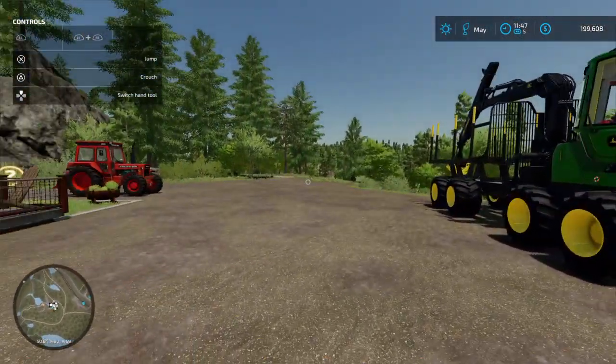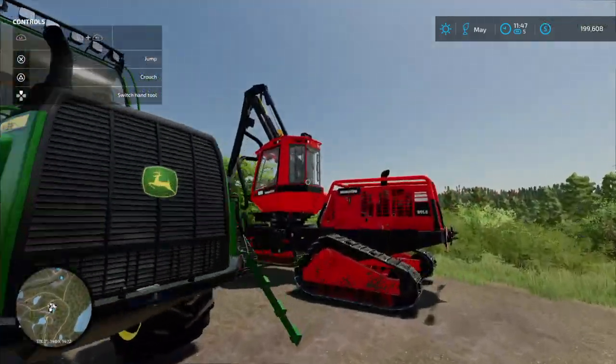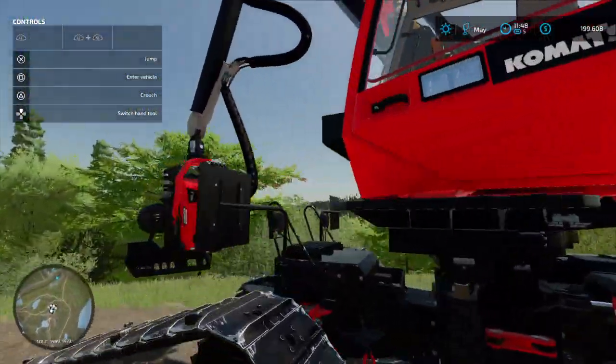Yep. Let's see. Yeah, at least that'll give the processor something to do and work.